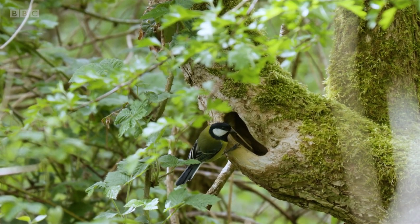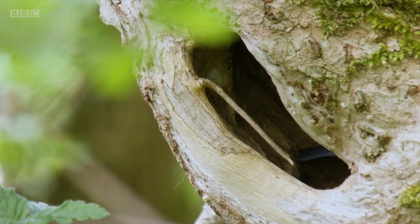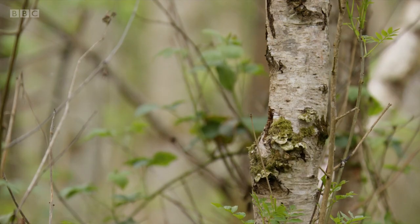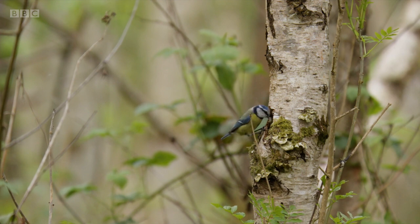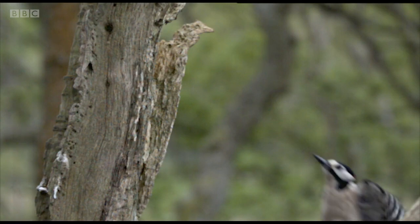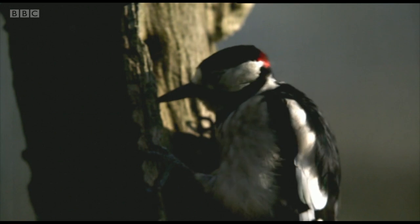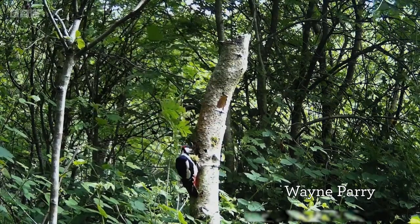Both blue and great tits nest in mature trees, but with numbers on the rise, more of them are spilling into younger habitats in search of nesting sites, knowing they can take full advantage of the willow tits' hard work. And there's more bad news. Numbers of their predators have also more than doubled in the last 50 years. Great spotted woodpeckers drill through the soft wood of the willow tits' nests to devour their chicks like grubs.